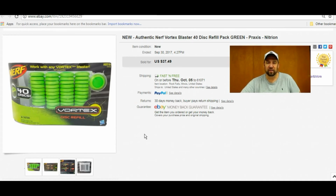Most of your Nerf guns take the little bullets, but there's probably about 4 or 5 that take these little discs. I got $37.49 out of these, and they were light enough to go first class. So that was great. Guys, definitely keep an eye out for Nerf stuff. The bigger, more odd ammo clips and parts and what have you, they tend to go for some pretty decent money.